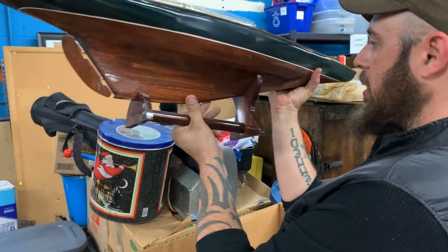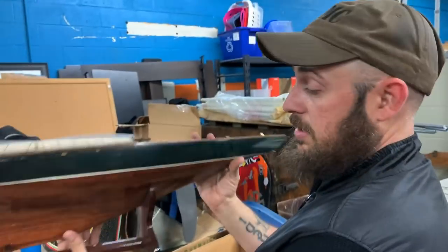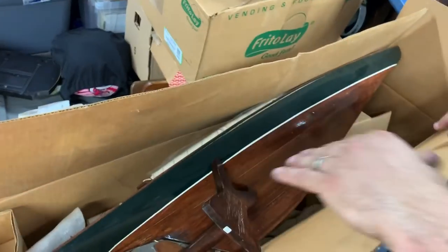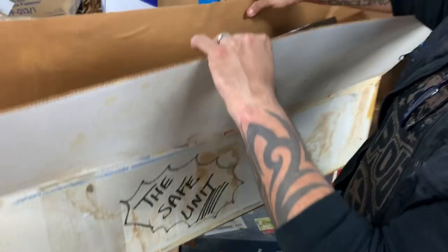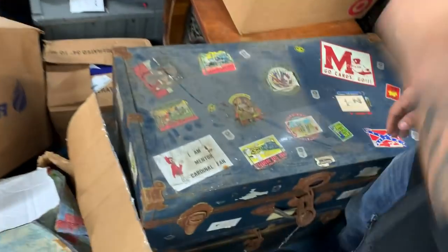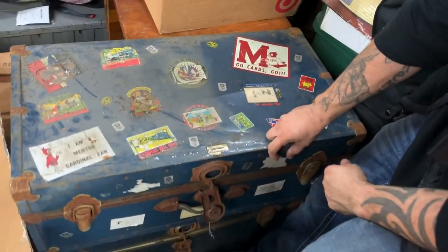So we're going to put this together. We're going to put the sail on that. That's going to be nice, huh? I think so, if we dust it. Yeah, we'll clean this up. This is a great lot right here. I like that. I wonder how much that's worth. $300, $150, $200, something like that. All right, you ready? What do you think, Sam?